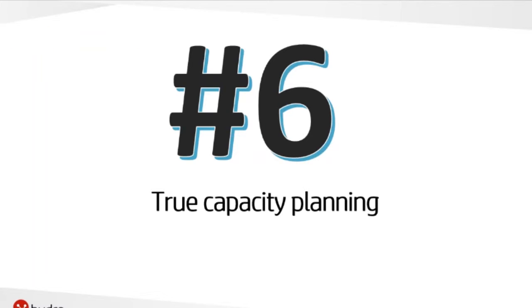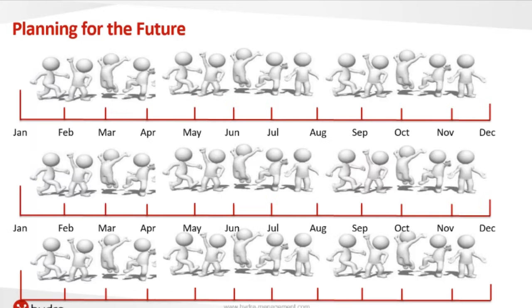True capacity planning. If you were to plan all your projects with the resources you currently have, do you know how long it will actually take you? Well, we're going to plan for the future. So, for example, what most of our customers have done is they've said, right, let's put in all our projects and let's put in all our resources. And it's going to take me 3 years to deliver this.